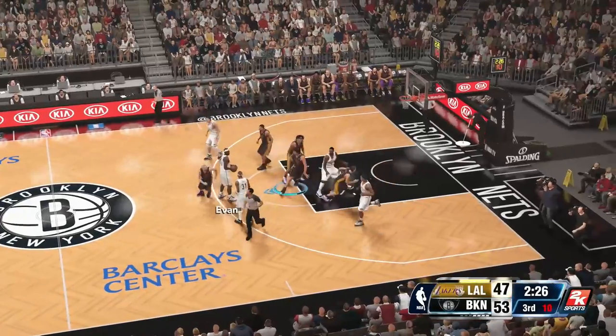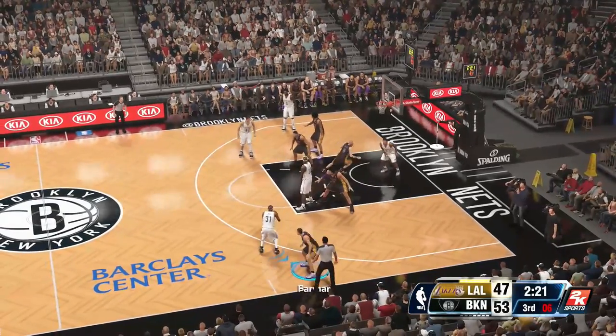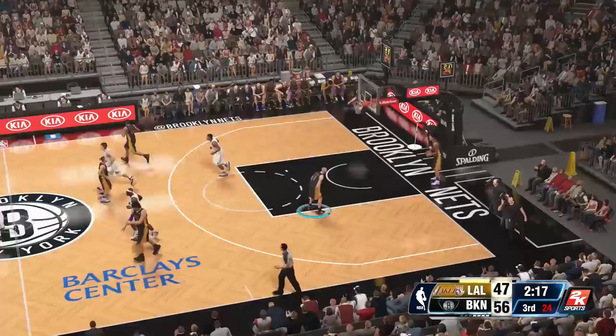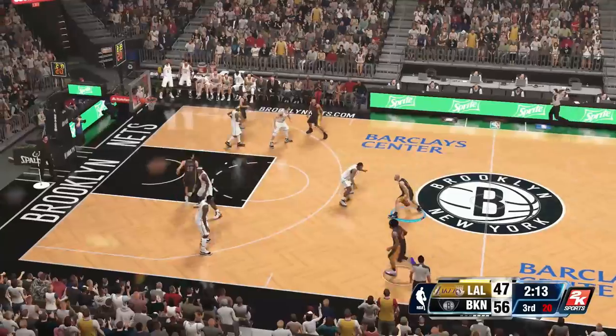And the Nets with possession here. Evans passes to Terry. 6 on the shot clock. Drains it from beyond the arc. Terry's got 6 points. Clark, you mentioned the versatility of Pau Gasol.